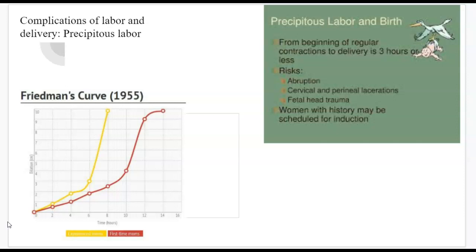Perineal lacerations, because that mom just blows that baby right out. Those can be pretty devastating with long-term sequela. And we'll again talk about that in postpartum. We can also have fetal head trauma. Okay, so it's very important that that head comes out gently, okay? If a woman has a history of precipitous labor and birth, then we will schedule her for an induction.